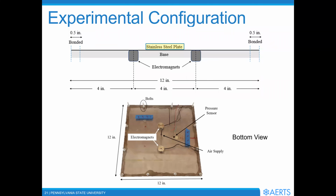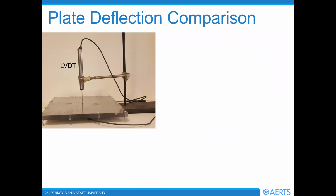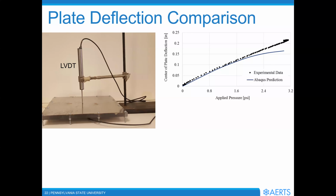For now, we just have two magnets that allow me to hold the plate down as I'm applying pressure. And we have a pressure sensor to characterize that pressure. And we have, like we said, a neoprene gasket to create a sealed structure under this plate. As we increase the pressure inside of the plate, we use an LVDT to measure the deformation. And we have correlated the predictions to the experimental results, as you can see in this graph.